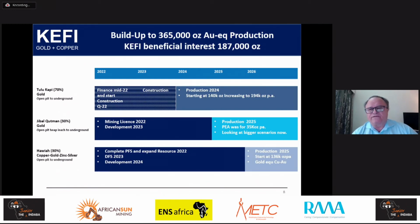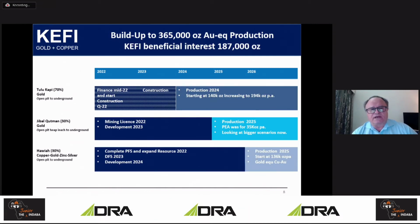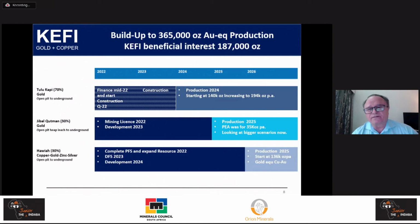We're now into 3 advanced development projects. The one that's shovel ready is on the top row, Ethiopia, 140,000 ounces a year from the open pit, and then moving up in production via the underground. That's shovel ready, and we're closing financing over the next few months. Jibal Qutman in Saudi Arabia is in DFS stage, looking to start construction not that far behind. And Hawiyah is in PFS stage, looking to complete the PFS at the end of this year. And that's actually the biggest of these projects, but is third in the queue. Next slide, please.